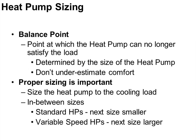So if I had a 33,000 BTU cooling load, I would round that up to a 3-ton system, right? If I had a 37,000 BTU cooling load, I would round that up to a 4-ton system, that kind of thing. So normally you round down slightly, because you probably have so many safety factors in there, you're still oversized. And with the variable speed, we're going to round up to the next whole size.